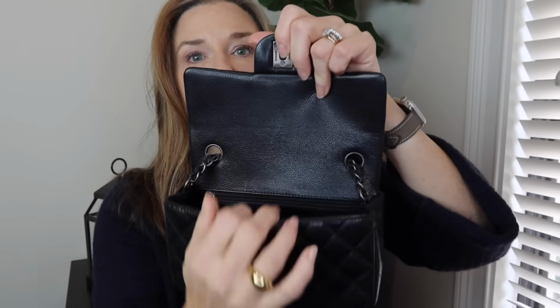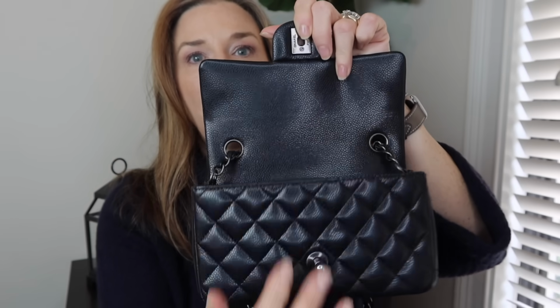So it has to be one of my more expensive bags, but I'm telling you, I worried about it at first, but there's no worries anywhere. It is absolutely perfect in every single way. I love it, and I've used it so much. It's a favorite. It's an absolute favorite.